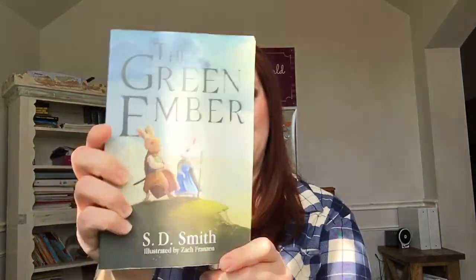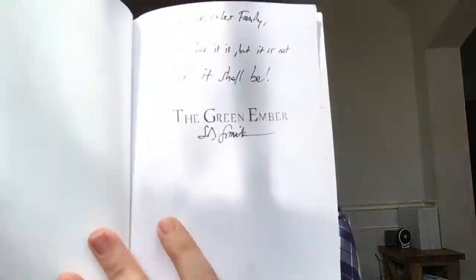And then the one just under him is reading The Green Ember for co-op, and this is by S.D. Smith. We actually just got to go meet Mr. Smith. That was pretty cool. He did a reading and things close by, and so we got to go listen and meet the author, and he's even signed our books. So that's really fun for the kids to get to see and meet the author and then have him sign the book that he is reading for co-op. So those are the 2 co-op books that we're doing.